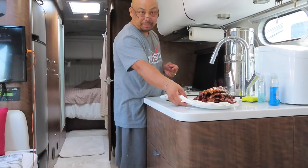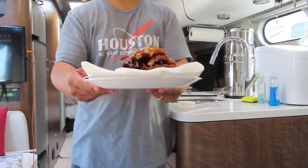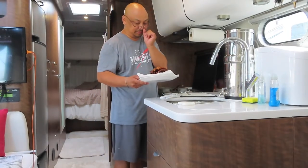This is what 3 pounds of bacon looks like. So we will be eating a couple of strips of this every morning for the next week.